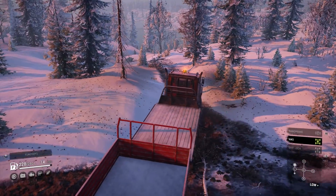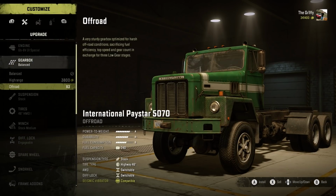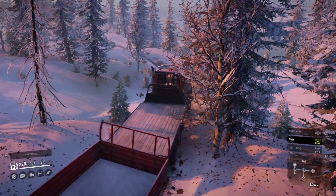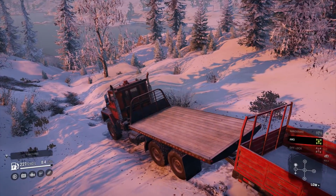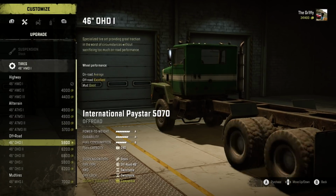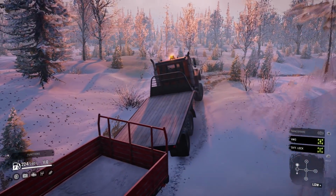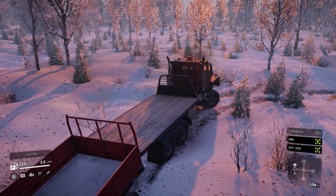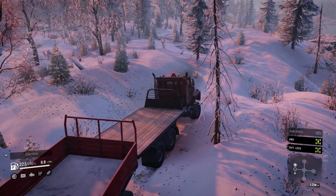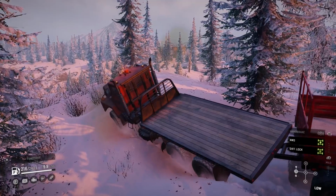Now we get to the more serious side of this list. Not only is the International PAYSTAR 5070 an off-road truck, it has switchable all-wheel drive and diff lock. Plus it can be raised, although there's no need to beyond ground clearance, as there's only one tyre size and it's 46 inches. Notably, for the first time in this list, you can have mud tyres, get the champagne out. It also has a cabin protector and spare wheel that can be equipped while using the small crane, flatbed or sideboard bed, and still drag a trailer stuffed with things.